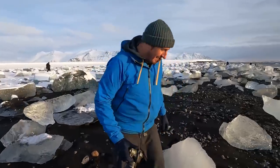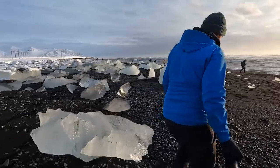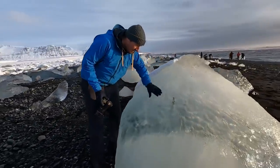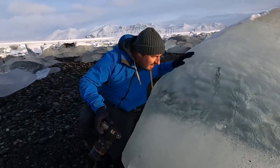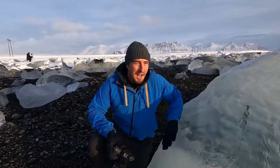Are you gonna lick one now? I'm gonna lick one right now. Let's find a decent one to lick. Look at the size of some of these. Look at that. Are you ready? It looks a little bit sandy to me. Well, you'll get some extra minerals with it then. You ready? Yeah. Fresh. I'm not sure that's COVID safe in this day and age. How many people have just licked that iceberg?